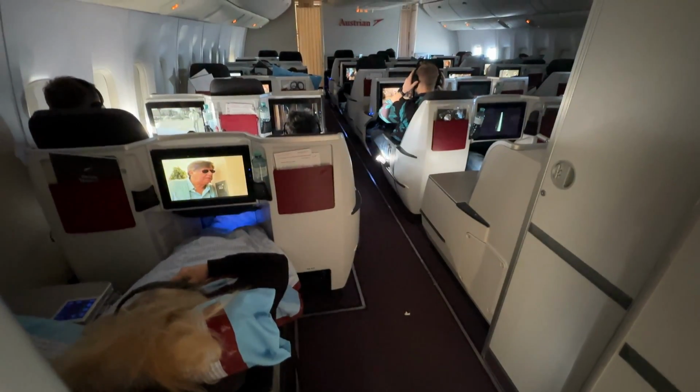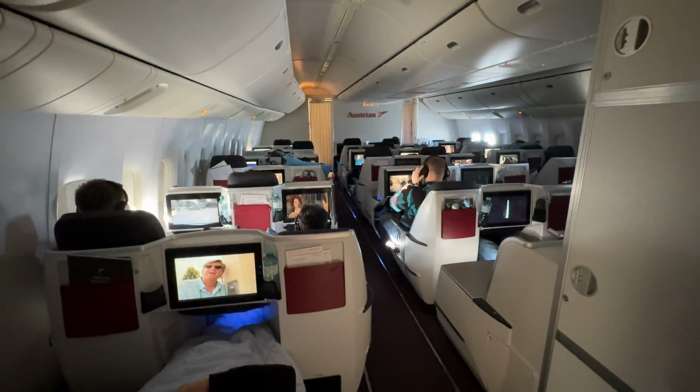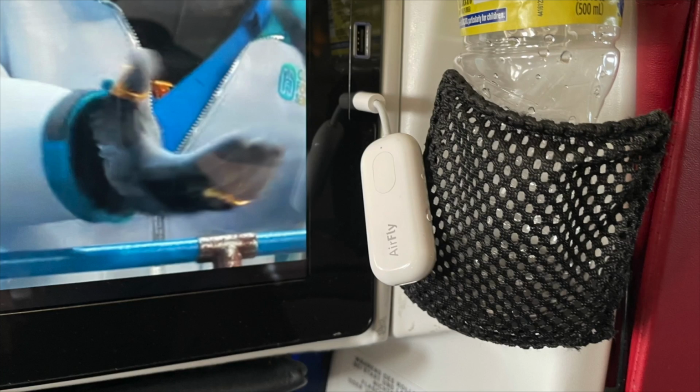After the meal service, most passengers closed their blinds to watch something on the IFE. Why was this necessary? Because the screens have a glossy finish, which creates a lot of glare if hit by daylight from the windows. The provided on-ear headphones are noise-cancelling and also available to premium economy passengers, but nothing to write home about. I always recommend bringing your own headphones and connecting them wirelessly with AirFly Pro.